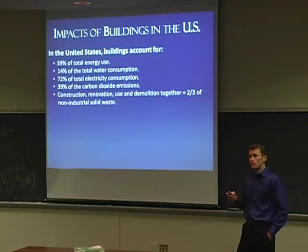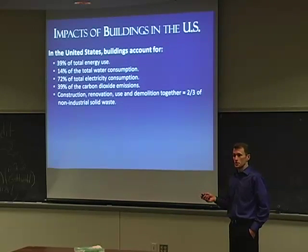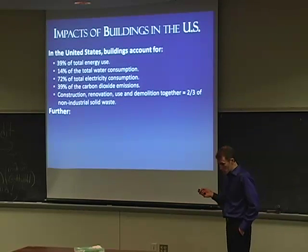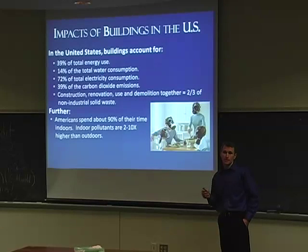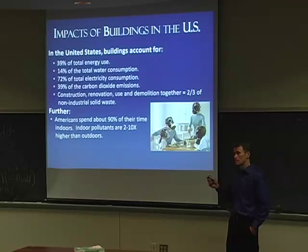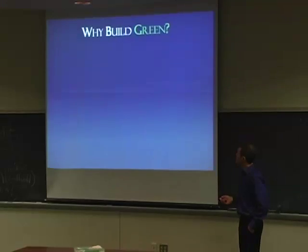It also contributes quite a bit to our solid waste stream. If you look at it from cradle to grave, roughly 66% of non-industrial solid waste is a result of building and building practices. Furthermore, Americans spend about 90% of their time indoors. Indoor pollutant levels are anywhere from 2 to 10 times what they are outdoors, and sometimes they can approach 100 times. And in schools in particular, 20% of U.S. schools have reported unsatisfactory air quality indoors.